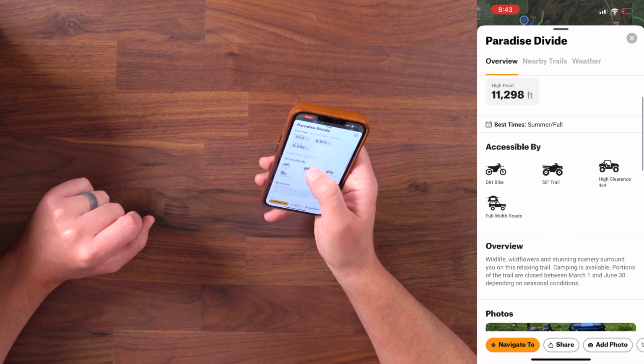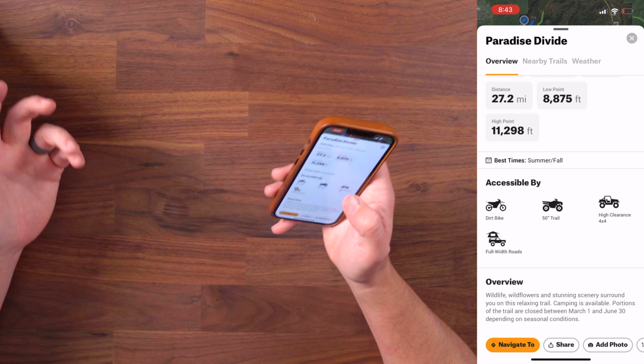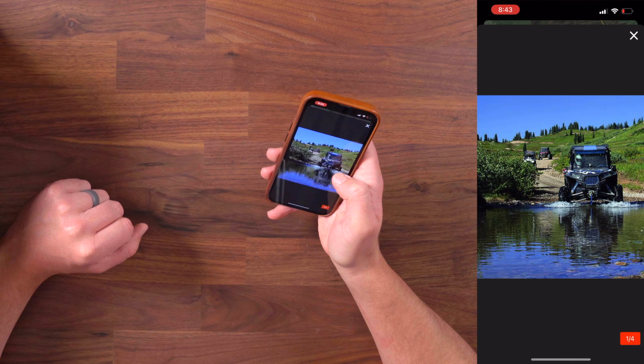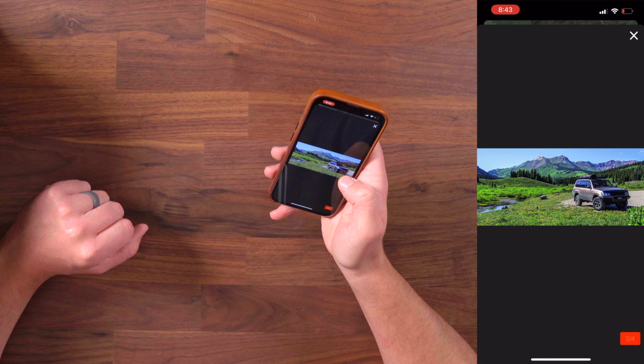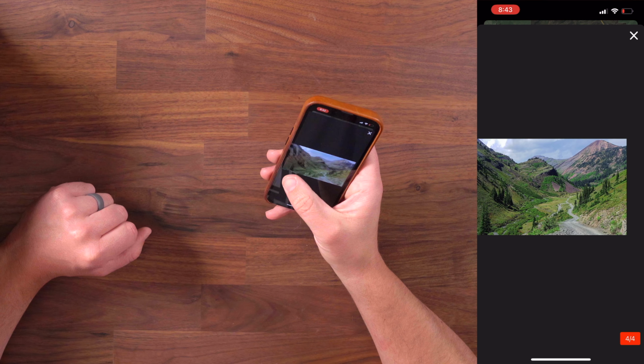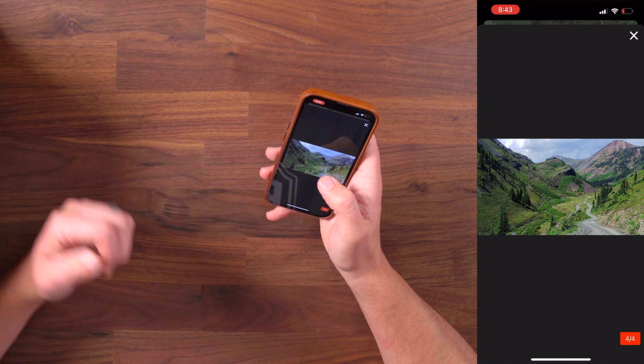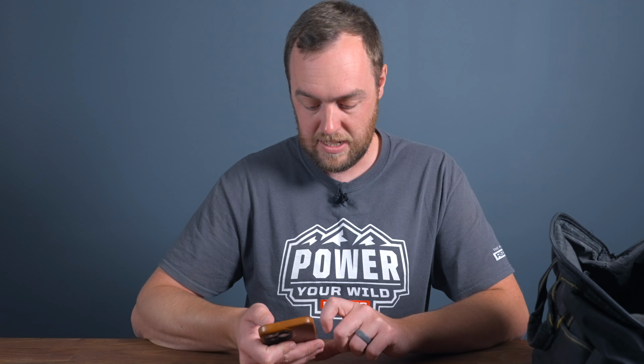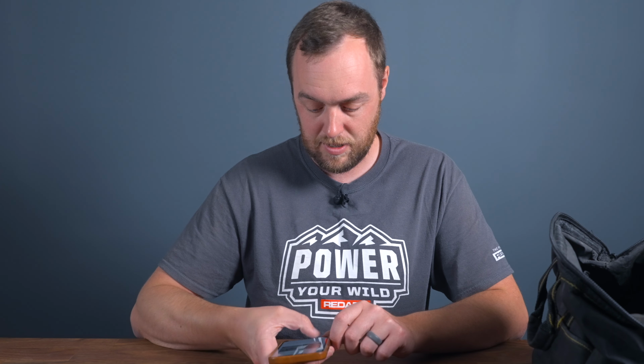So if I look up a little further, best time of year, summer, fall. You can also see some pictures to get an idea of what it looks like. So this one's just gonna be very scenic. If there are obstacles on there, there are usually pictures of the obstacles on there. And actually that looks like a really good one to add to the list of ones that I want to do in the future.